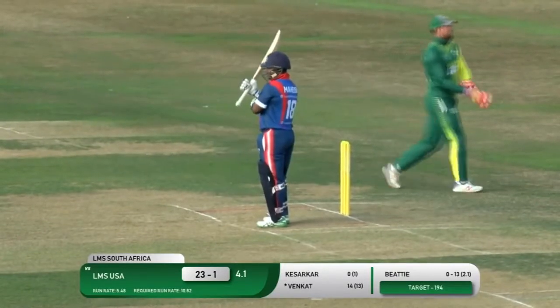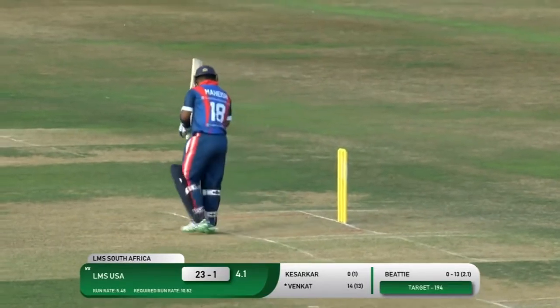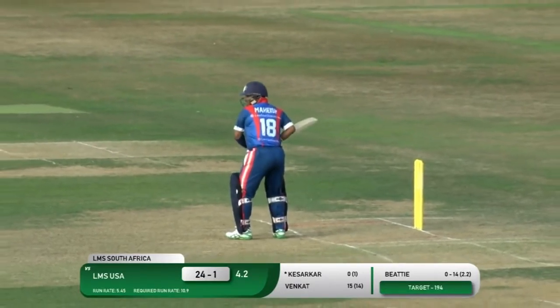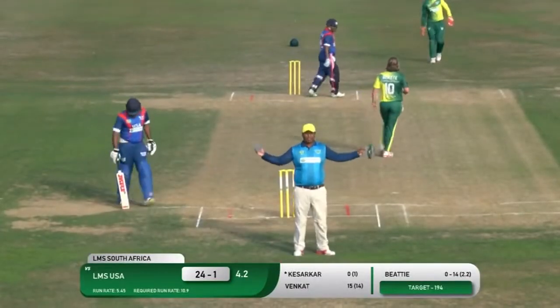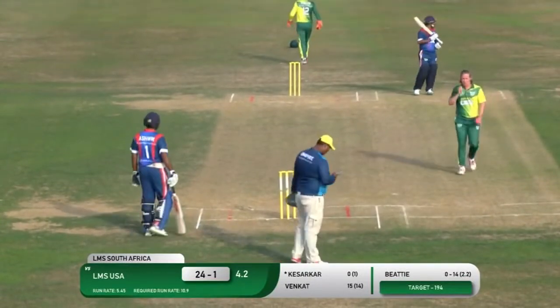So another change in the comms box here. I've got Ross Kaywood. He's here with the New Zealand national team, playing in this LMS World Cup. He's the franchise owner over in New Zealand. He's also heavily involved with the franchise in London as well. Is that yours as well? How you doing?